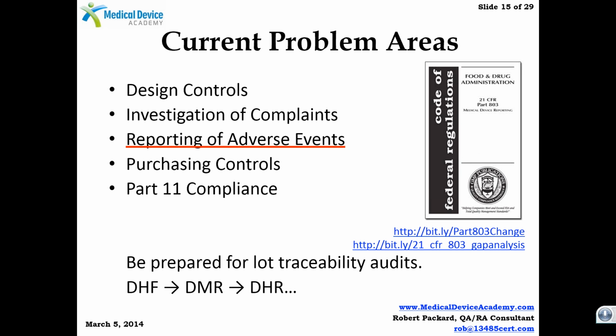But the big thing is now all your medical device reports have to be submitted electronically, and you're going to need an electronic submissions gateway account. The FDA also has some trainings available for that I can point you to.